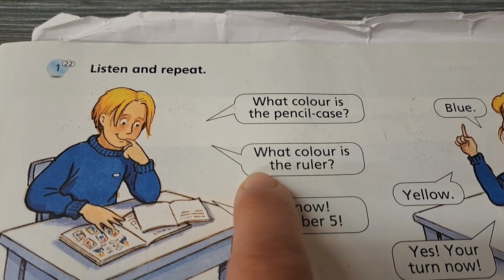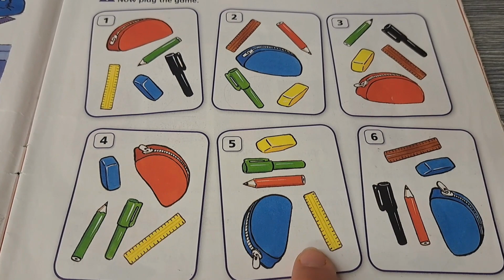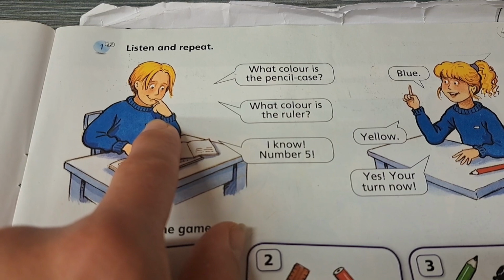What color is the ruler? And Polly says, yellow. So ruler, yellow here, so we know that it's number 5.